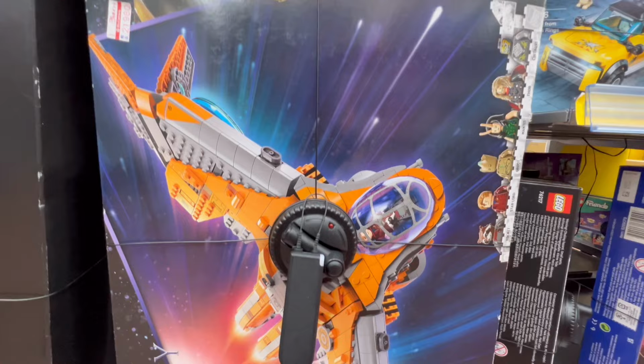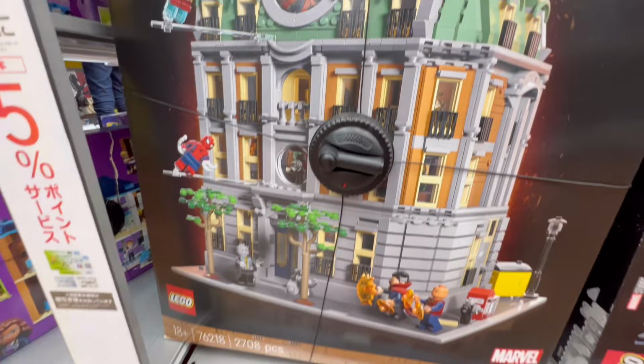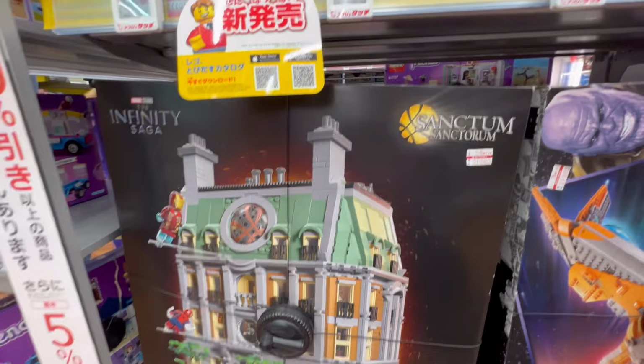These are huge. This is Infinity Saga, the Guardian Ship. $140. Infinity Saga. Oh, Doctor Strange in the Iron Man house. Sanctum Sanctorum. I just said. This is crazy. This is a Jeep. Not a Jeep. Defender. Technic.